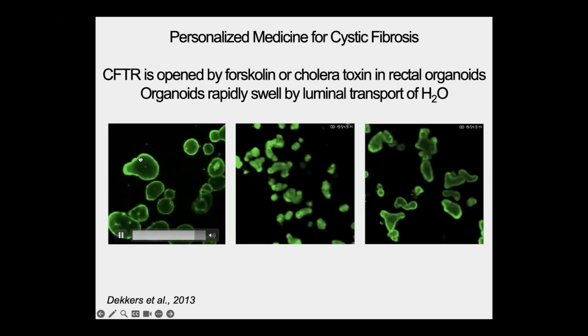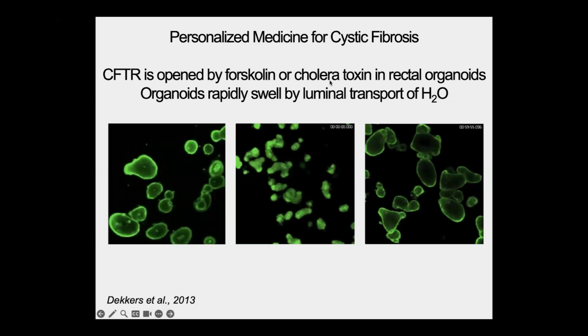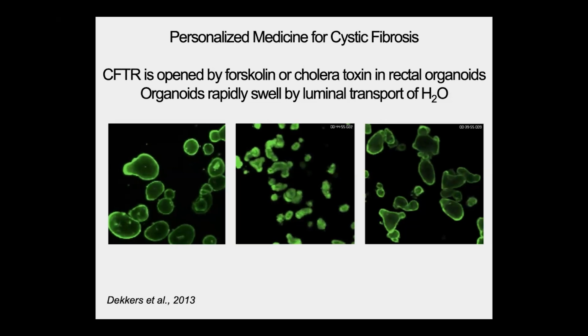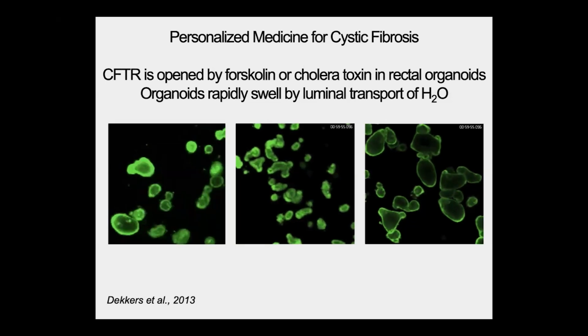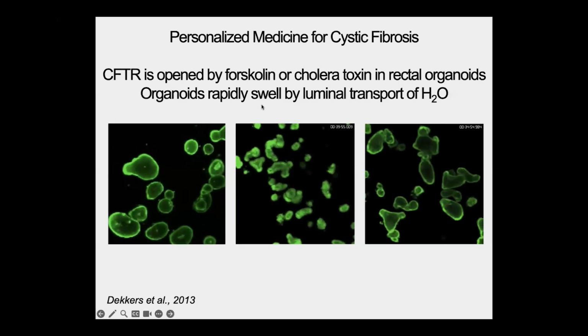So when they do swell, we know there is a functional CFTR channel. It also shows that cholera toxin induces water transport into the lumen of the gut, and actually what it does in a real patient, it causes a massive watery diarrhea, and that gets important a little bit later. Now, this is the normal response.